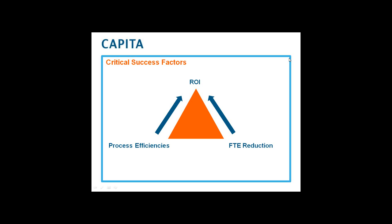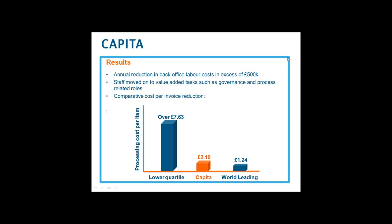So in conclusion, we've got a few bits here around results. After making use of all of that technology, implementing and rolling out the solution, we estimate that we've been able to reduce our back office labour costs by over £500,000. We've been able to move staff onto value-adding tasks such as governance and process-related roles.